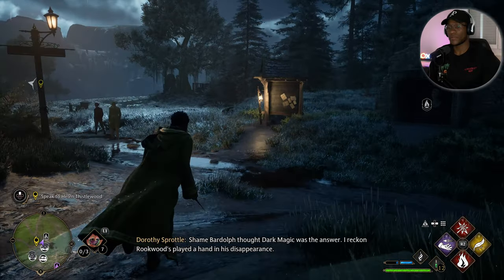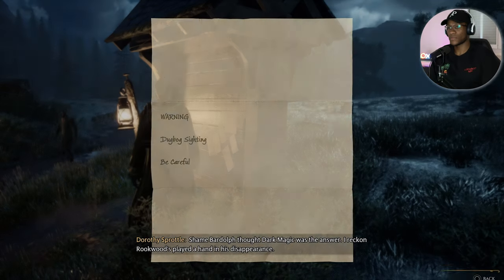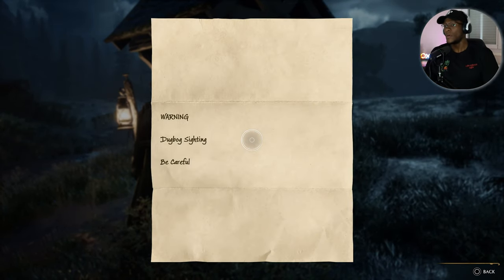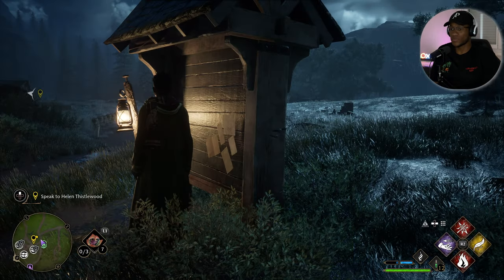Shane Bardolph thought dark magic was lost. Before we do that, let's unlock. I reckon Rookwood's played a hand in his disappearance. Warning. Dog bug sighting. Be careful. What is a dog bug?